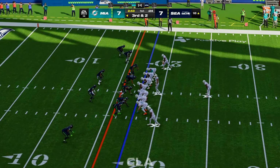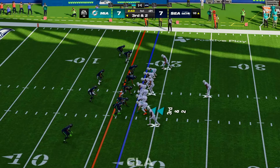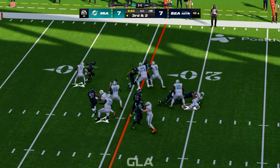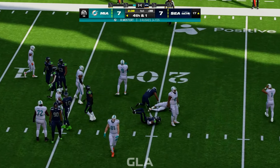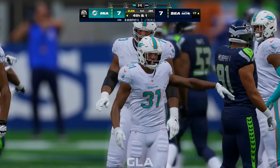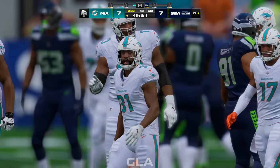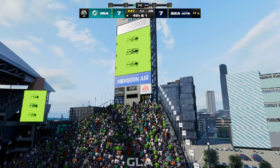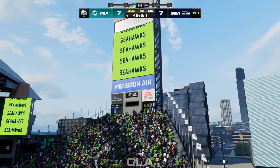After the incompletion, here now, third and 2. They'll try and run here with Mostert. And this is not going to be enough. Was in search of 2 yards and only got halfway there. The passing game's been working quite well so far, but the running game's been a little bit of a struggle. That's a surprise to me. Typically, when you can throw it, you've opened up lanes for your runners.